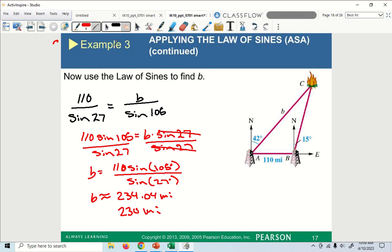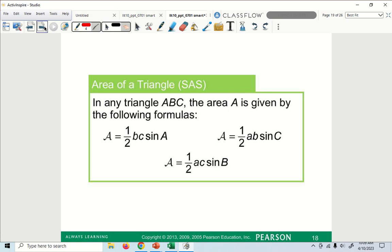Yep, very good. All right, so the next one, area. Oh, Lord. This is easy. Now, let's look to see what information is given to me if I have to find the area.